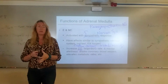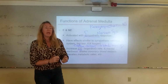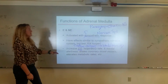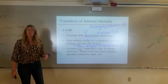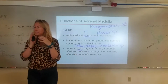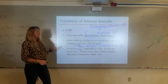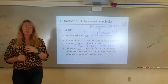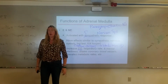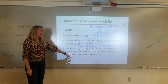How much blood my heart is putting out per minute, okay? So it'll be stronger, more forceful contractions, and it'll be faster to get more of that blood out to the tissues of my body. My respiratory rate will go up, mental alertness actually goes up, so you're hyper aware of all kinds of stuff. Maybe not certain things, you'll select your attention, but you will be sort of hyper alert, okay? Coronary blood vessels dilate, so the blood vessels serving the heart will actually open up so you get more blood to the actual heart itself, and your metabolic rates will actually go up. So you'll start consuming and burning more metabolic pathways and kind of ramping everything up.